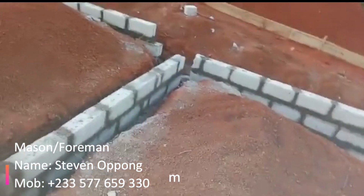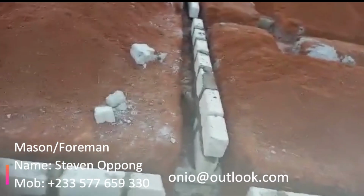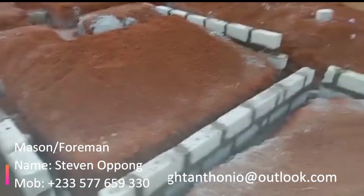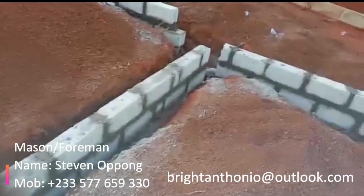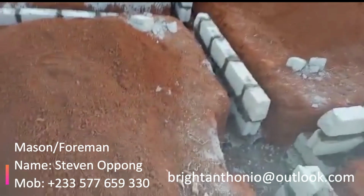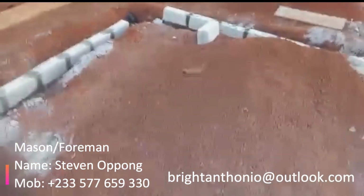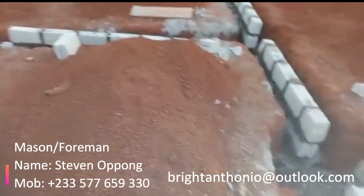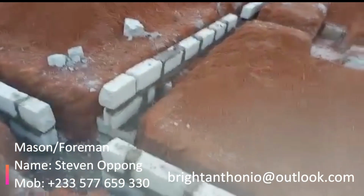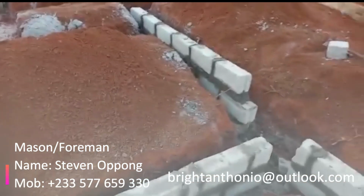Okay, right after the footing block work, we're going to do the footing pillars or the starter pillars. People call it starter pillars or footing pillars. So wherever you see those holes, that's the pillar area or column. So 2 things here, columns or pillars. Okay, it's still the same. We're going to position the pillars there, make sure they conform to the grade line.